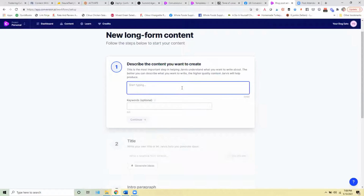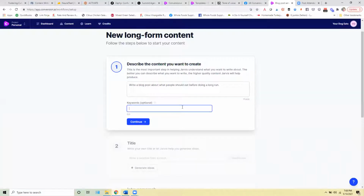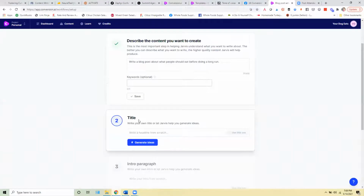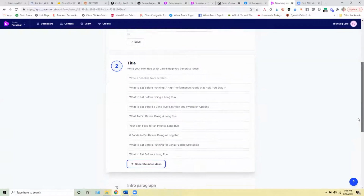I was looking beforehand at some of the potential topics I had to write about. So write a blog post about what people should eat before doing a long run. And my keyword is going to be what to eat before a long run. And then I just hit continue. And then what it can do here is generate ideas for the title.